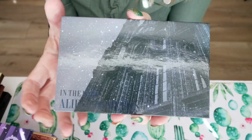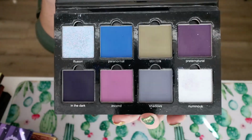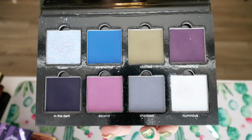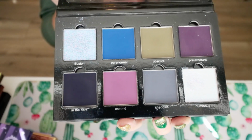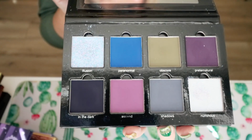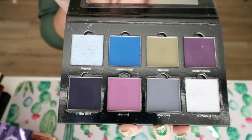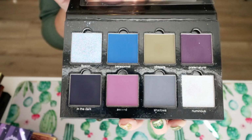And lastly, from Unearthly is the In the Dark palette. This was her deep, dark, grungy palette that was released last year. Obsessed. This is probably my second favorite palette in my collection. I love the In the Dark this year, but this one is kind of the sister to that, just has some different deep, grungy, dark shades, and every time I wear this palette, I get just a ton of compliments.